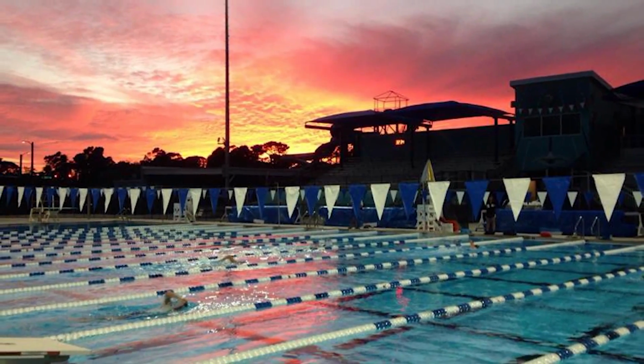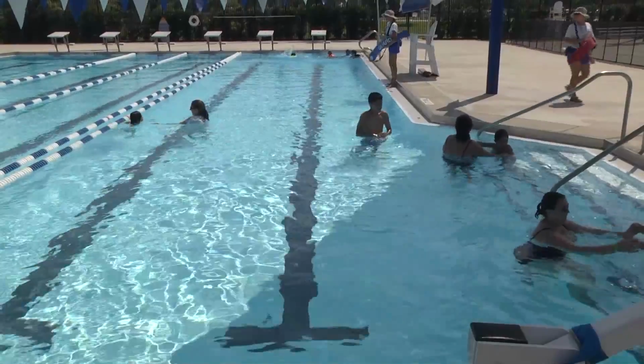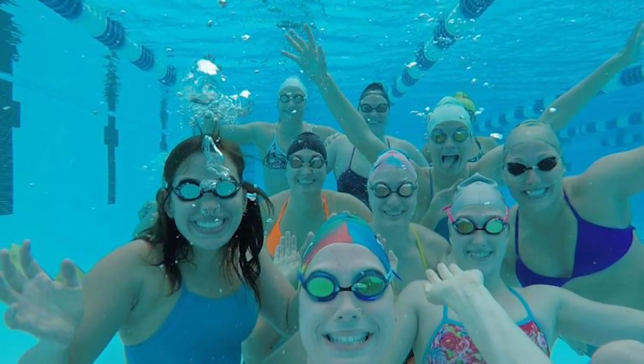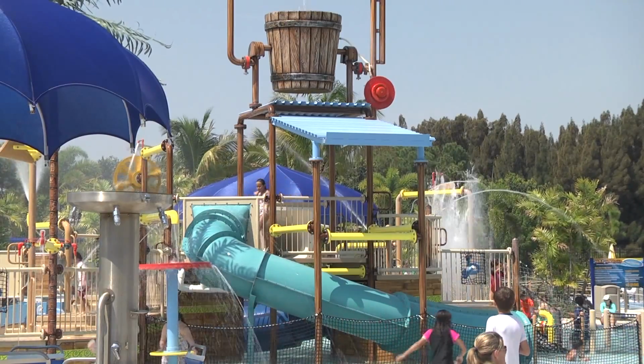Now, if dad and or mom want to go and swim some laps and keep up on their fitness, we actually have an Olympic-sized swimming pool, and when the water park is open, we always have lap swimming lanes available. We have a full concession stand available for you so you can get all of your favorites.